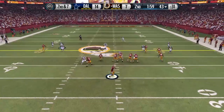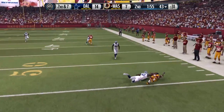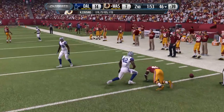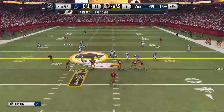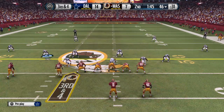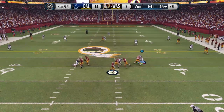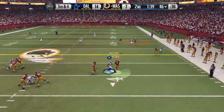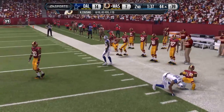Get ready. From the shotgun. And the catch by Alfred Morris. It'll be 3rd down. Good job of hurrying up and getting on that football and trying to get the play off. Don't use the timeout here. Good clock management. Snap that football. Bennett's there to catch a ball that had a lot of heat on it.